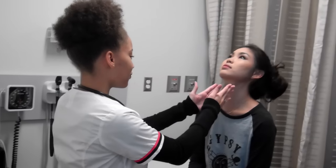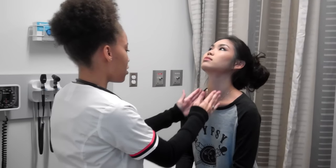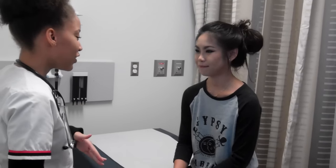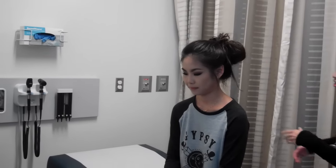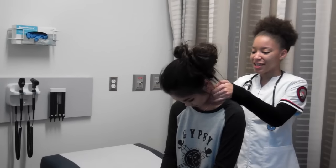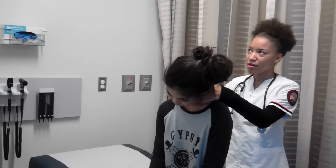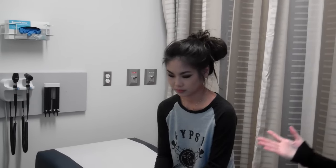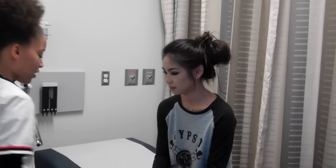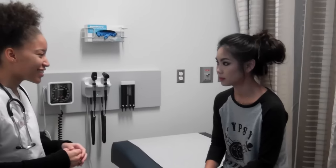Can you look up for me? Okay, good. There was no inflammation, swelling. Do you have any pain? No pain noted. Okay, I'm gonna go ahead and palpate your thyroid. I'm gonna have you lean forward for me, please, and lean to the right and swallow, and to the left and swallow. Okay, good. Did you have any pain with that? No. Okay, good. I did not feel any inflammation or bulging, so that's good.